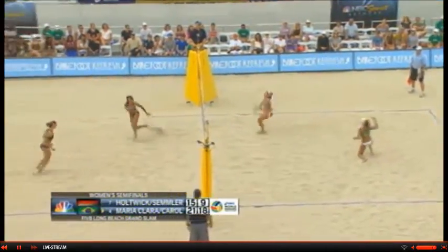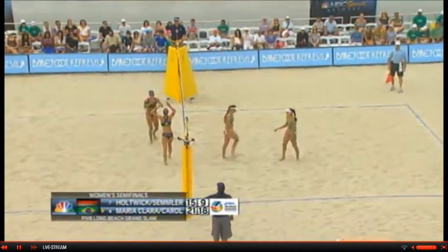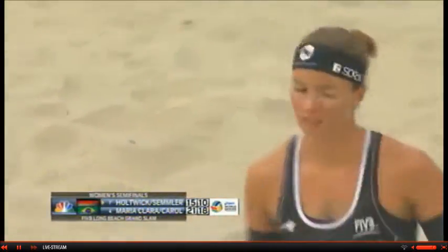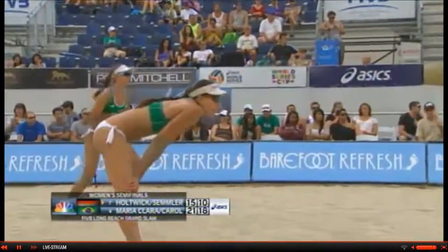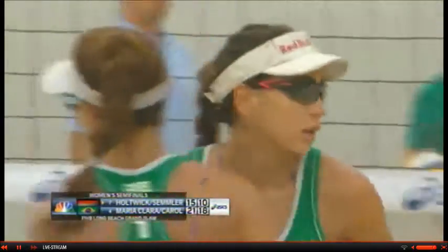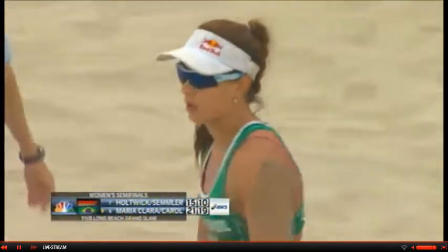Good dig. Let's slow things down. Holtwick with a chance to put it away, and she does. She's not had many chances to attack in this second set, as Brazil sensed that Semmler wasn't operating sufficiently well enough inside out and have gone after her, hence the 8-point lead. Holtwick to serve for Germany. Straightforward cut shot from Carolina, and now Brazil are on the verge of a place in the final.